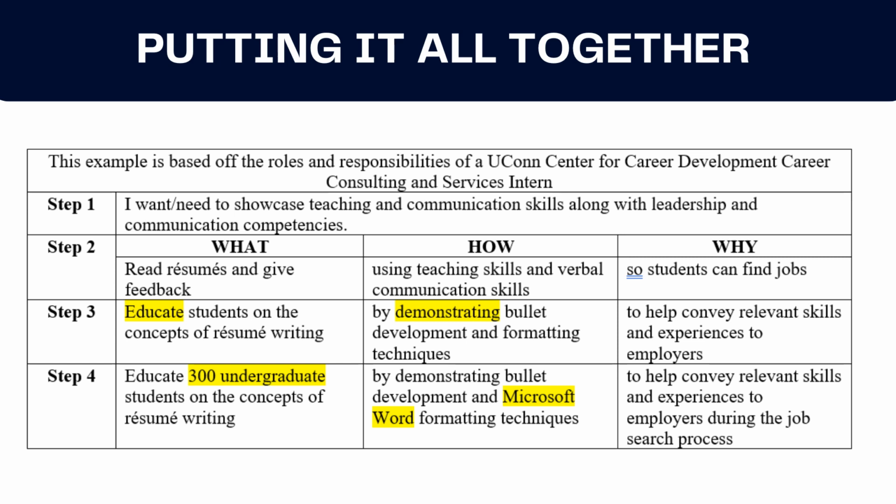Those two bullets are talking about the exact same experience, but by taking the time to incrementally improve and add in those quantification and technical elements, you can see that step 4 would be a much stronger bullet point statement and highlight skills and accomplishments in a much better way.